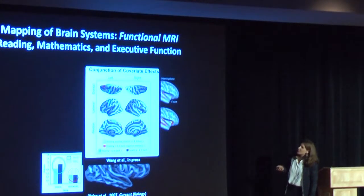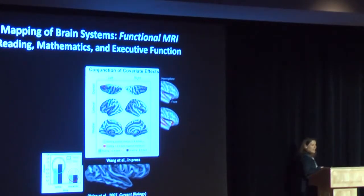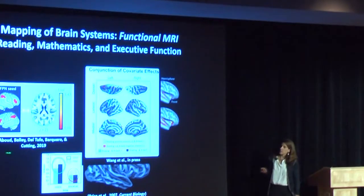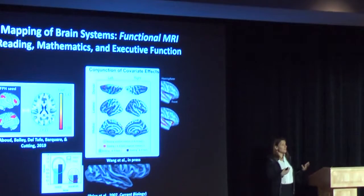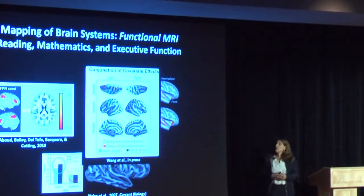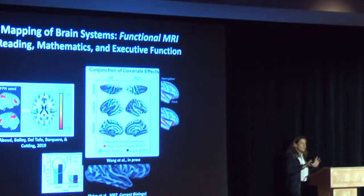And so this is looking at reading and something called executive function, which we're going to be talking about in a bit. And then here's another study. This was a recent study of ours that just came out, looking at when kids are reading different types of text, so when they're reading stories versus when they're having to learn new information. So this is just to give you a tiny, tiny snapshot of the types of things that people study using functional MRI.